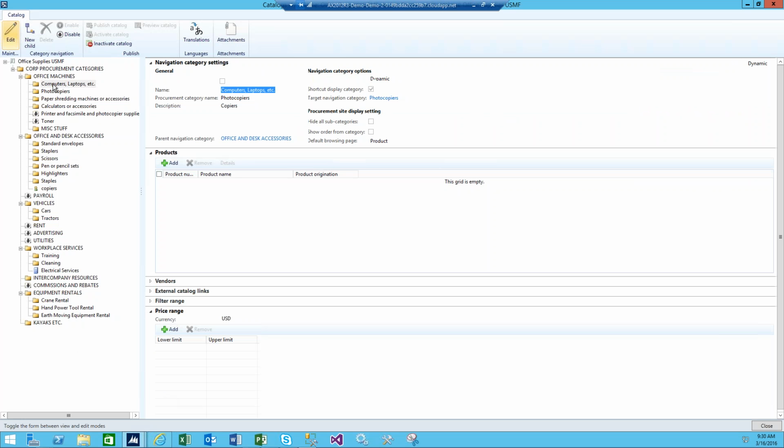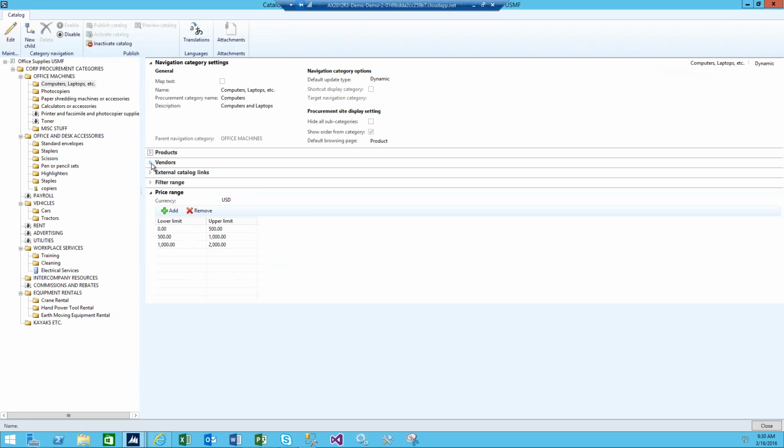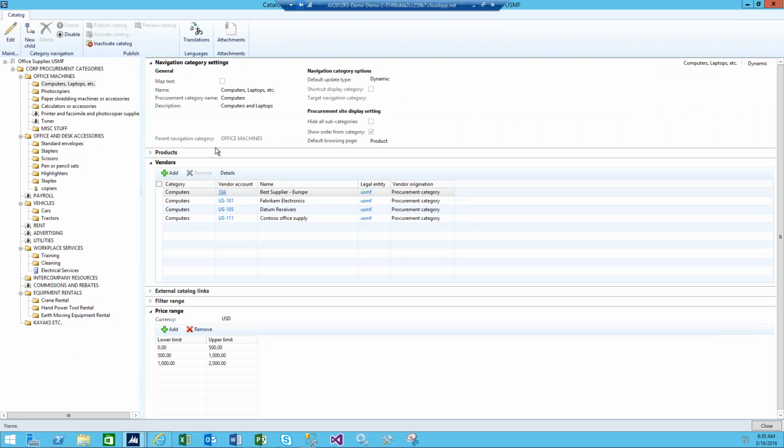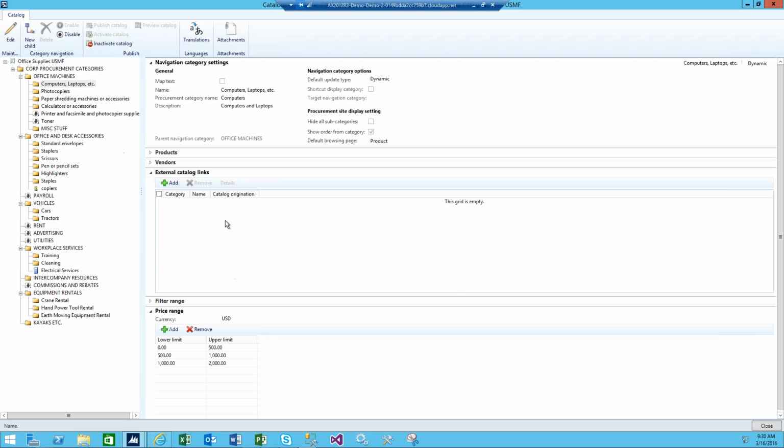So if I go back to my computers, carrying on down the different things I can set up. So vendors here, this is where my vendors are set up, and these have all come from the procurement category. Again, I could add more vendors here manually. Details button just opens up the vendor detail form within AX. If you have any external catalog links, these are what appear on that third tab in the catalog, and I don't have any set up here, but you could go ahead and add links to external vendor catalogs if you wish.